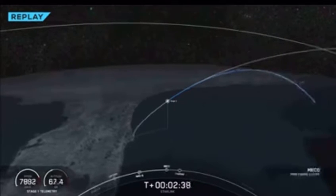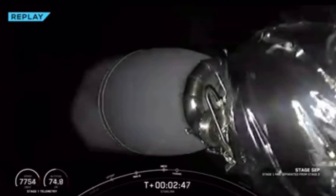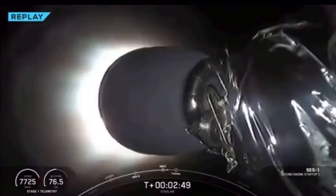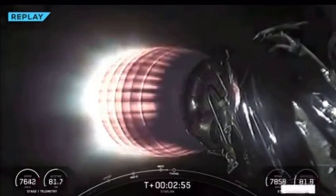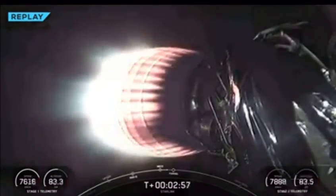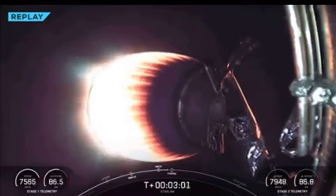MECO. Stage separation confirmed. MVac ignition. And you saw the visuals on screen. The first stage separated from the second stage, making its way back to Earth. And we have a beautiful startup of the Merlin vacuum engine on the second stage.